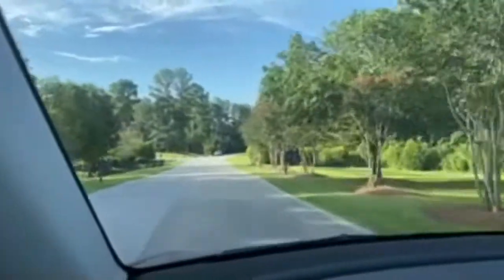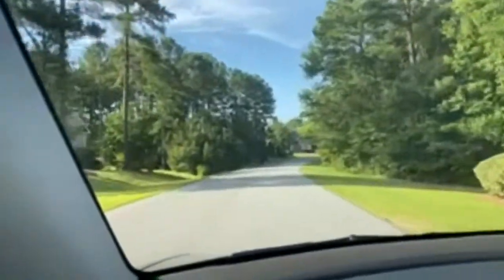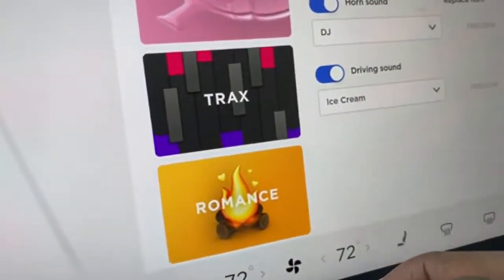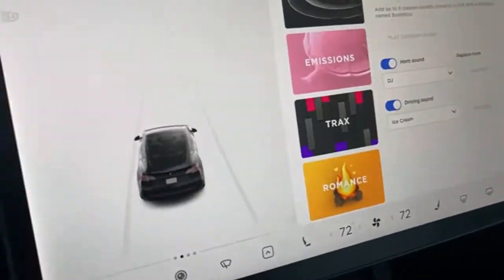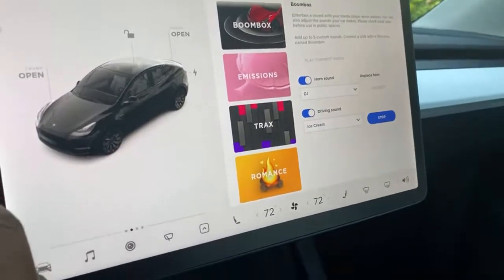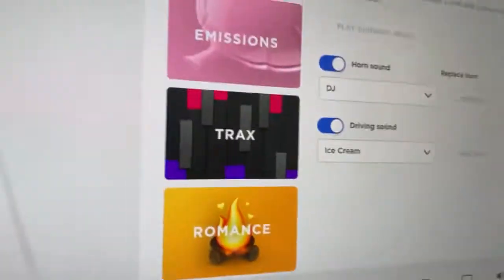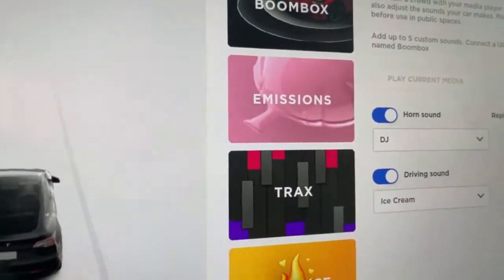That's why I turned the camera around. Show y'all the scenic route, man. Matter of fact, let me cut on the ice cream. You can have the car sound like the ice cream man coming through, or any sound that you want. Let me show y'all that in case y'all don't believe me. So it says boom box right here. So it says driving sound. So we want the ice cream truck to play. Is it playing? Let me put it on. There you go. So yeah, it's got the ice cream. You can do the DJ horns. If I blow the horn on the outside, it's gonna be like da da da da da.